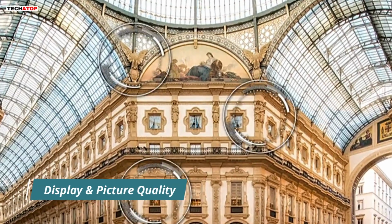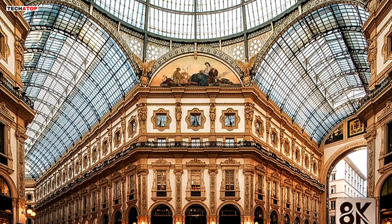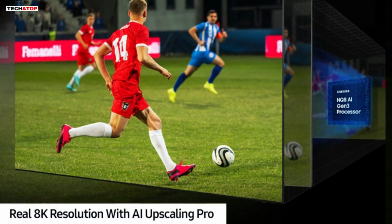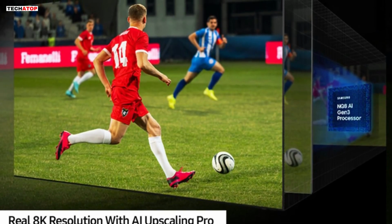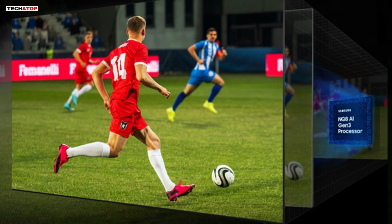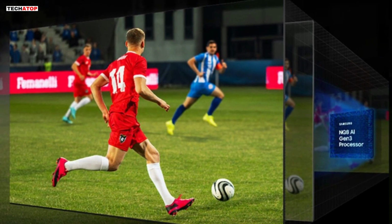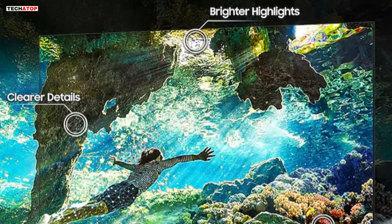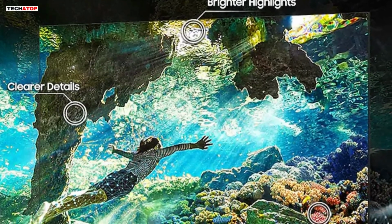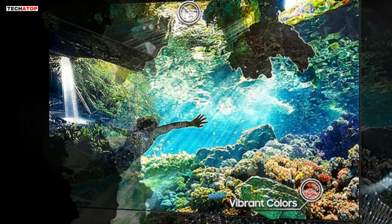Now, let's move on to what really matters, the picture quality. This TV doesn't just aim to impress. It delivers a real 8K resolution with AI Upscaling Pro. Imagine having 33 million pixels in front of you. That's 4 times the resolution of 4K and 16 times that of Full HD. You can see every single detail, every texture, and every nuance, making it perfect for both movies and gaming.